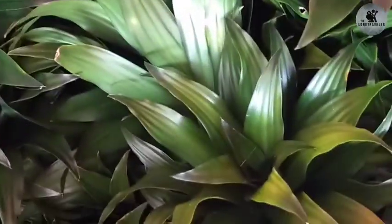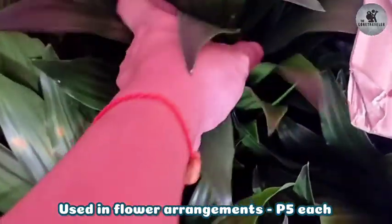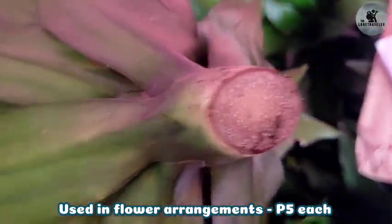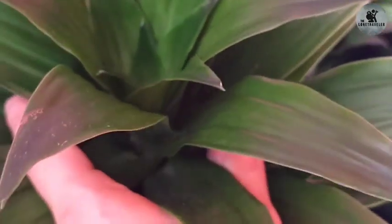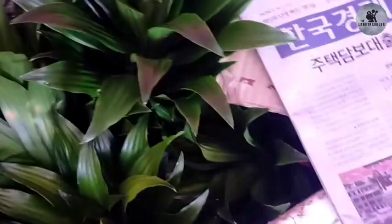May mga binibenta din dito mga plant accessories and look at this one, 5 pesos lang ang isang ganito. This one is very similar to the fortune plant except that this one is smaller compared to the fortune plant. Pwede daw itong gamitin for flower arrangements or simply plant it sa inyong bahay.